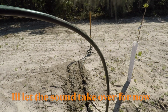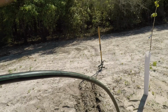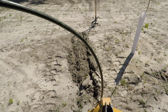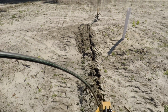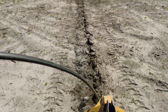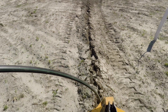Camera, I'll show you. I'm holding it like this so I can keep it away from the tractor when I drive. About 6 feet away from the tree. I start close and then go away. Look at how nice that is.